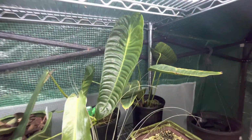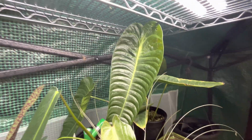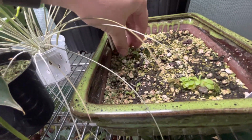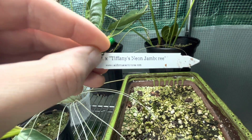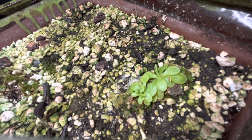Then I've got my Anthurium veitchii, which is super awesome. It just put that leaf out. I got some pinguiculas here. One of them's kind of rotten. I'm gonna take that out. Okay, so I've got to get another Tiffany's Neon Jamboree. But this one right here is Pixie Pop, and it looks like it's doing good. So yeah, I guess I just gotta watch the watering.